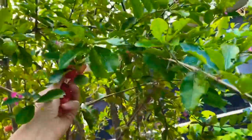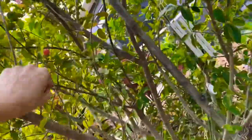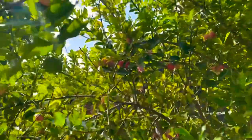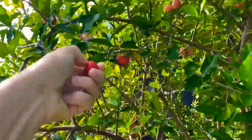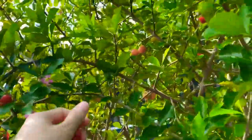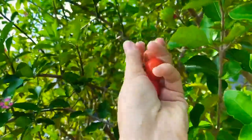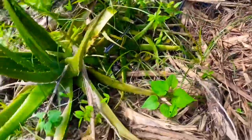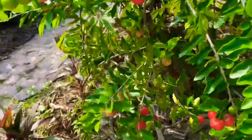And the one that the birds already started, I just leave it on the tree for them, so maybe they will finish it up. I don't know. Probably they will start another, but you never know. And this is a food that when you pick it, you want to consume it as soon as you can, because it ferments very quickly. I'm sure you can put it in the refrigerator, but my experience is it's better if you eat it as soon as you can, so you're not going to waste it.